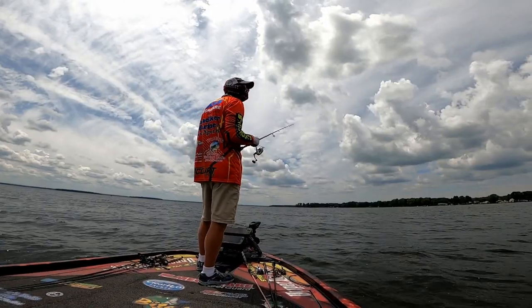So if I got to fish this tournament all over again, I would definitely find more, let's say, isolated rock. Isolated rock that isn't quite as large, because rock definitely held fish, and this body of water is loaded with perch and gobies. But yet, you know what was in my live wells and in the live wells of the other guys I traveled with? Red crawdads.